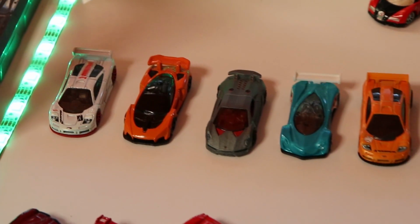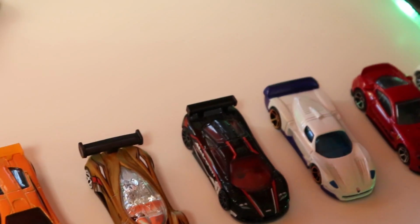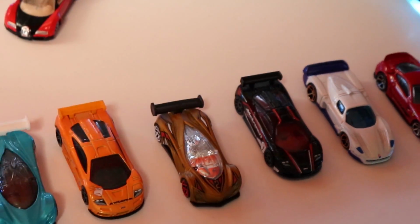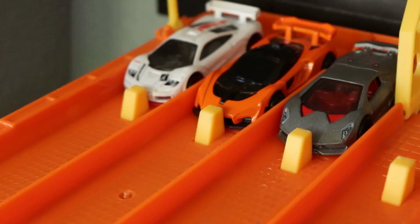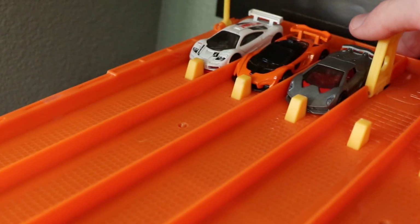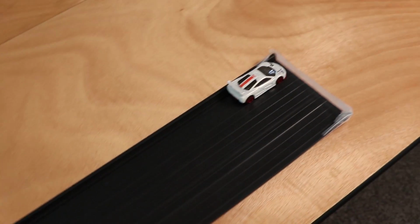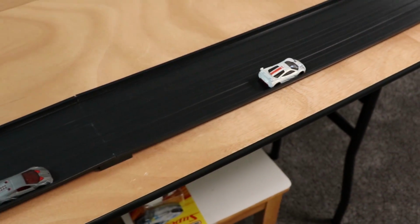Here we go. Now it's time to race our second place competitors. Exact same thing with the third place cars. Let's get it started. We have a lot more McLarens in this group of cars. We have 2 F1s there, 1 F1 here, and a Senna. And then we also have the Sesto Elemento in this matchup, who will take it in 3, 2, 1. Look at that, it's going to be the white F1 taking the first win.